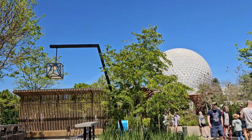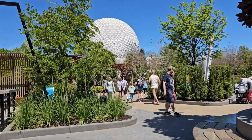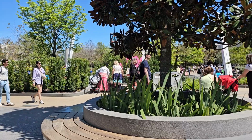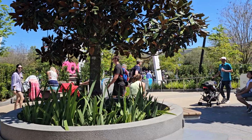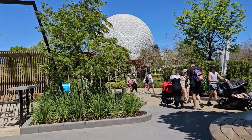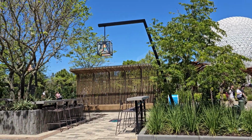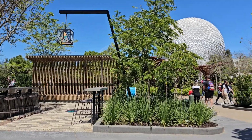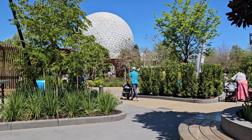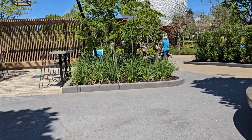And there's Spaceship Earth. Figment is over there where the flowers are. That's the picture area for Figment. Yeah. Just a nice area to sit, enjoy a cup of coffee, charge your phone.